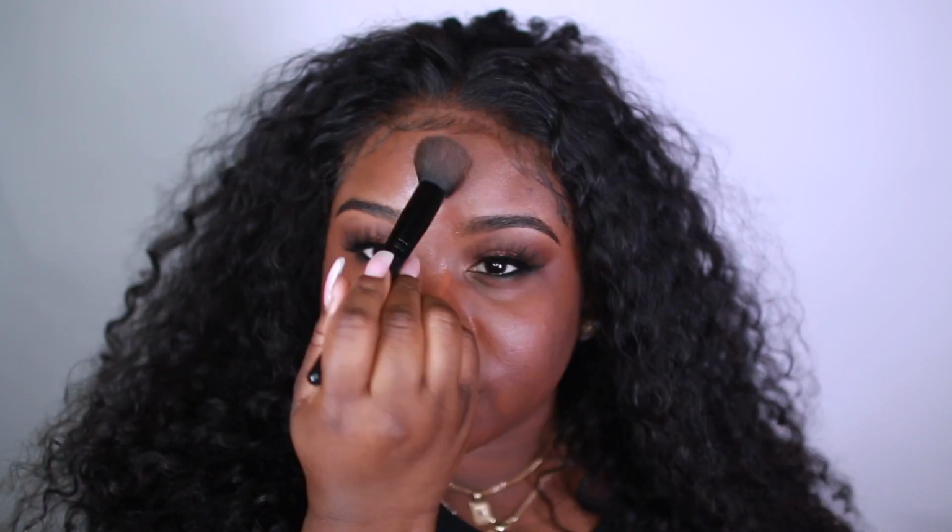Now, one thing I like about this is that it truly does blend out like skin. This doesn't look like I'm wearing foundation at all. It is medium to full coverage, but it's that natural coverage. It doesn't look like caked up type of makeup. It's very natural.